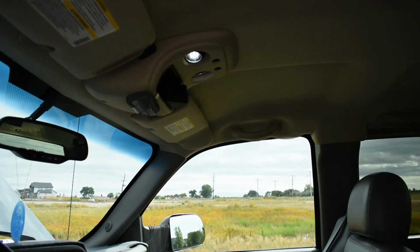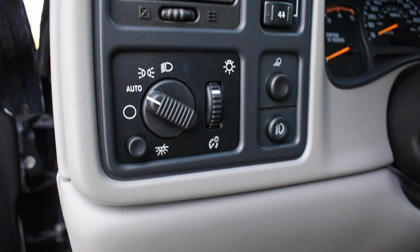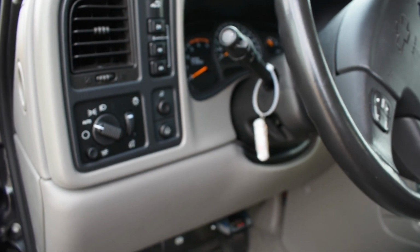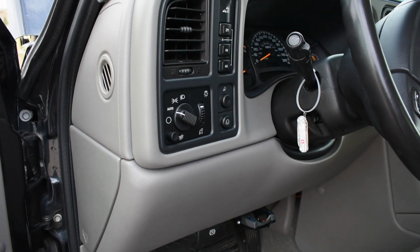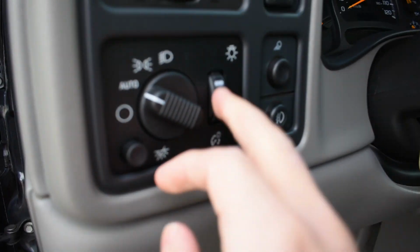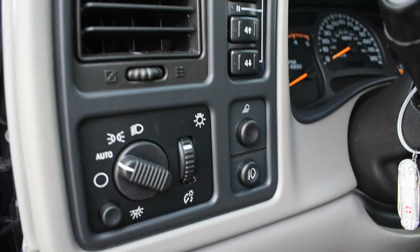Moving on to the inside, all I've done in here was add LEDs up top there and a new switch here. Because what would happen is I would be driving and all of a sudden at night all my lights would go out, totally black. Driving lights would still be on, thankfully, but not the dash lights. So I looked it up, did a little research, and I found out online that if you push this knob in, it will bring them back.